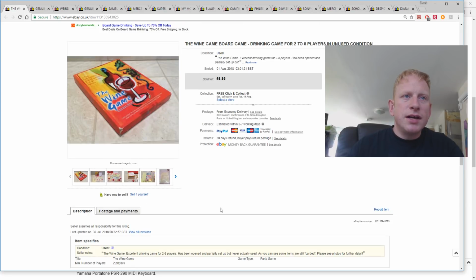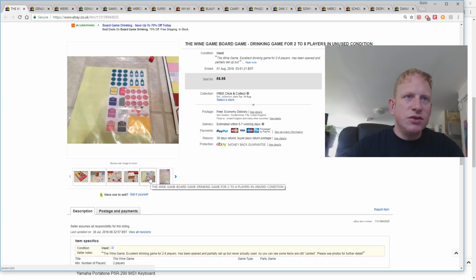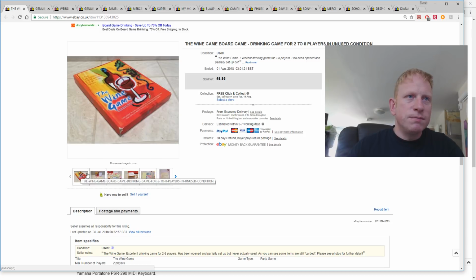This was a board game I've had for absolutely ages. It went through Q4 last year with no buyers, no interest, but it sold a couple of days ago for £6.95 free shipping, and it's out the door. It was basically new. A lot of the contents were still sort of carded on there and not removed, but I sold it as used.